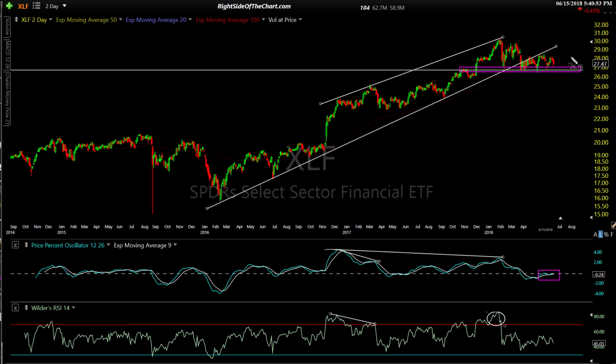Otherwise, I'd be saying let's look at financials here, buy off support. There's two ways in trading. When you see a stock or a security or an index fall to support, you can either look to go long if you expect the uptrend to continue, or you look to position short. And based on everything on this chart, the extreme overbought conditions, the bearish price action, that big divergent high, and the PPO trend indicator, this one has done a really good job on XLF.